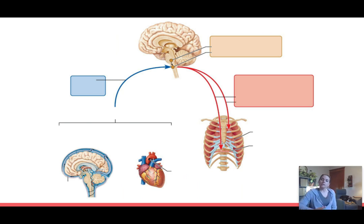Okay, so before we jump into lung volumes, I want to briefly talk about how our body is controlling our nervous system to control your respiratory rate. I did quite a bit of abs, six-pack abs, and cardio this morning, and my breathing rate significantly increased.